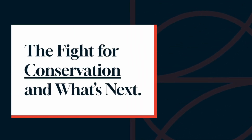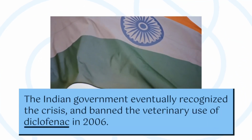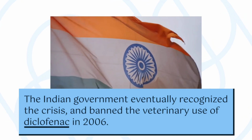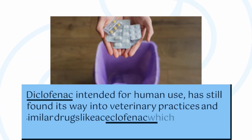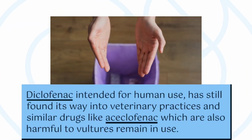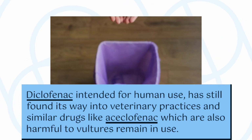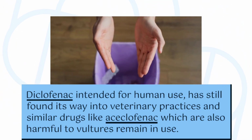The fight for conservation and what's next. The Indian government eventually recognized the crisis and banned the veterinary use of Diclofenac in 2006. But enforcing the ban has been a challenge. Diclofenac intended for human use has still found its way into veterinary practices, and similar drugs like aceclofenac, which are also harmful to vultures, remain.